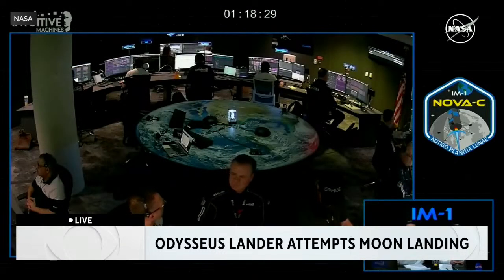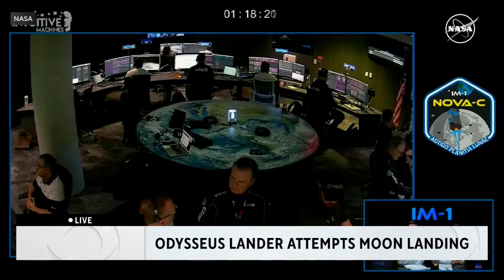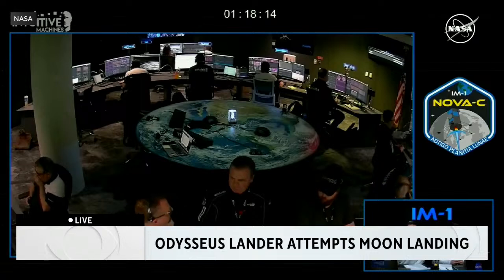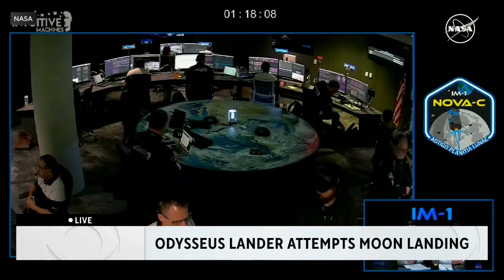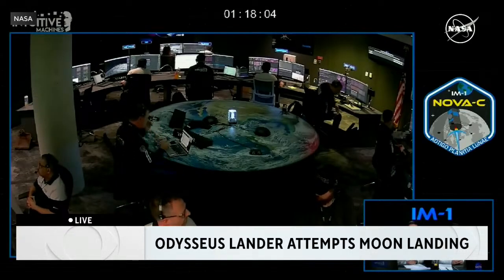Nova C's current trajectory has it continuing to decrease its altitude over the next hour until the braking burn called powered descent initiation. Again, the landing time is expected at 5:24 p.m. Central Standard Time, 6:24 p.m. Eastern. The countdown clock at the top of your screen is counting down to the time that we expect to remove, and we expect to remove the countdown clock approximately 2 minutes before the landing opportunity.